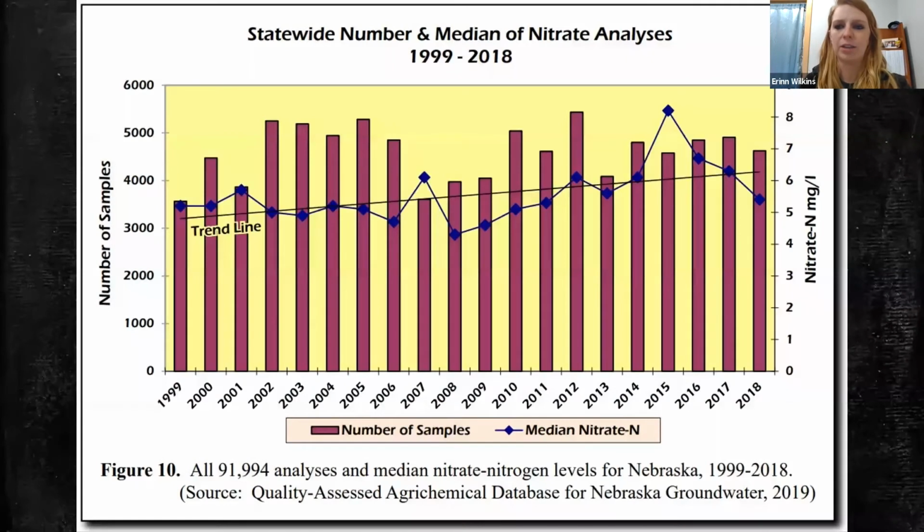And to show you here, the last 20 years of sampling, you have an increased trend line, but it is starting to stabilize a bit, which is good. We are doing an increase with sampling, so we are getting on top of the problem to see what we can do to fix it.